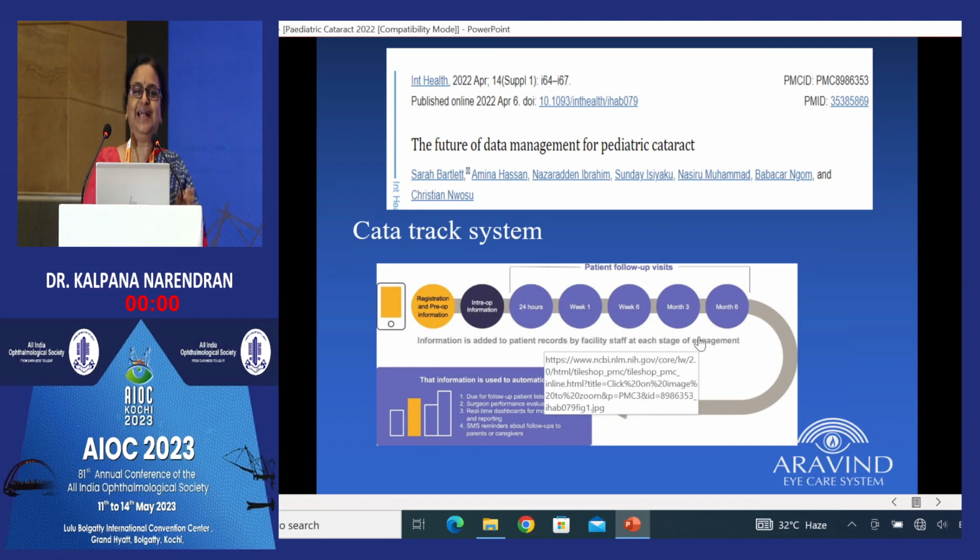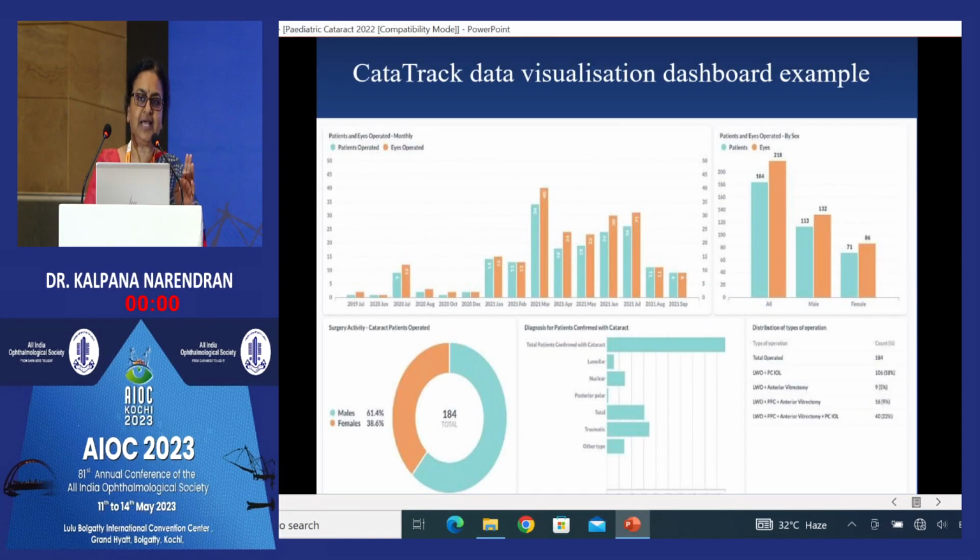So, coming to the follow-up is very important. The rehabilitation is very important. This future data is an interesting thing, which follows in Africa because it's very difficult for follow-up there. So they have this dashboard system which gives all the details. So definitely it can be a good way to track these patients who have undergone surgery for the follow-up.